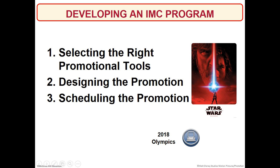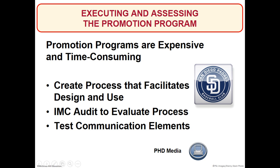So in developing your IMC program, you need to select the right promotional tools. Okay? You need to designate the promotion, design the promotion, and you can schedule the promotion. That's how you do it. In the promotion program, they are expensive and time-consuming when you execute them. So you have to create a process that facilitates the design and use. You do audit to evaluate the process and test your communication elements, see if they work or not. Okay.